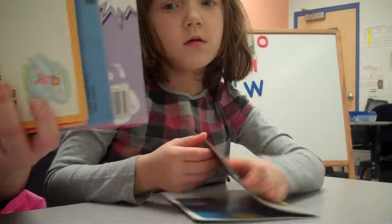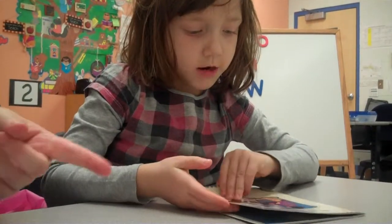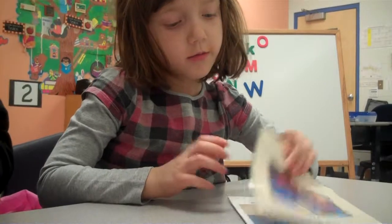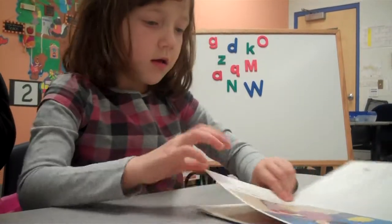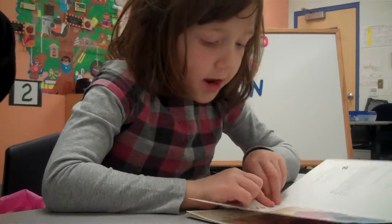Okay, what are we doing for our first 10 minutes? Reading. Read these two. Two books. And our book from yesterday. Yeah. Yep. Okay.